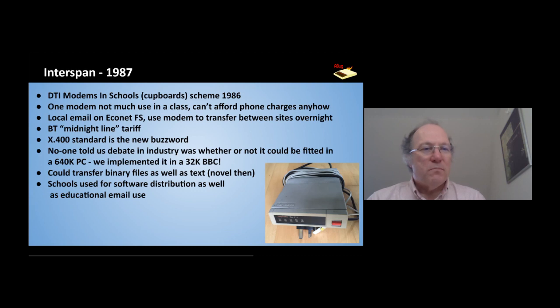The latest buzzword in the press was X400 for email. So we thought that sounded good, so we might as well implement that rather than inventing our own. Nobody told us that the industry debate at the time was whether it could possibly fit in a 640k PC or whether it needed something bigger than that. Well, we implemented it on a BBC Micro and we only cheated slightly. Because of that, it could transfer binary files, it could transfer fax pages as image files. Optimizing the display software for that on the BBC was quite interesting. So some of our schools used that for software distribution as well as for educational email use.